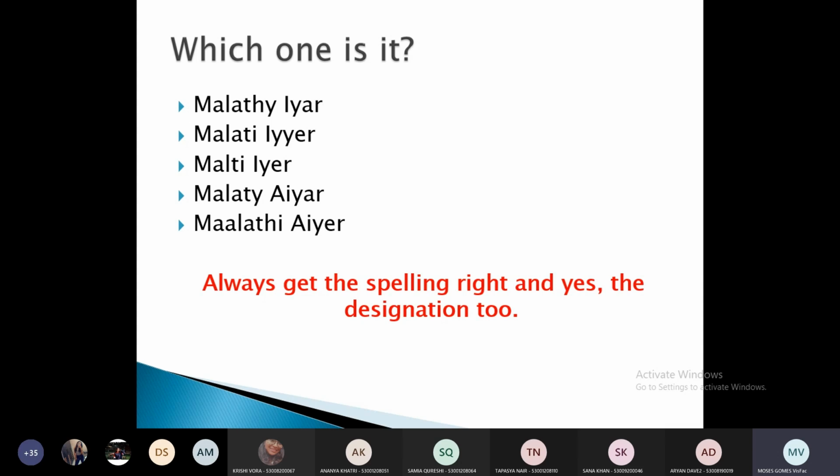Now this is very important. Malti Iyer, I know personally, that's why I came across this particular thing. A lot of times people write Malti in different ways. You may have seen Malti written in 5 different variations. So it is very important you understand the exact spelling of that particular journalist's name. Otherwise, nobody is happy if you make a spelling mistake in their name. And since you're sending it for the first time, the impression has to be proper.